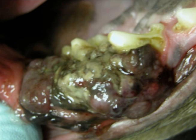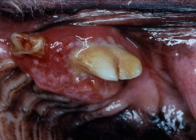The most aggressive oral tumor in the mouth of dogs is a malignant melanoma. This is the typical appearance of a melanoma in the mouth of a dog. Note the dark pigmentation of the growth. However, not all melanomas are dark. This is an example of an amelanotic melanoma. Treatment and prognosis are the same for both tumor types.